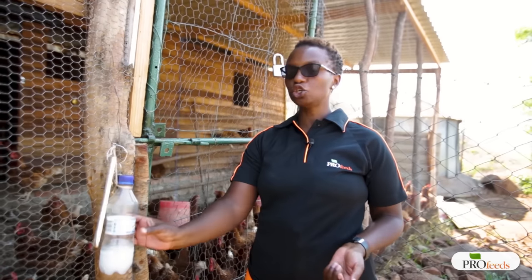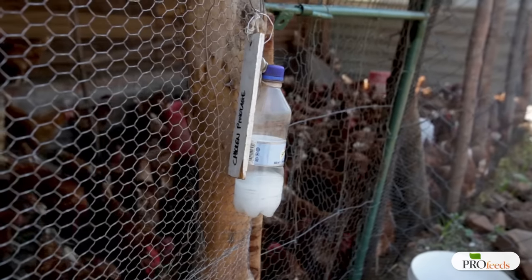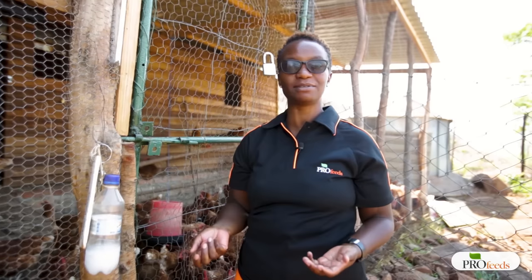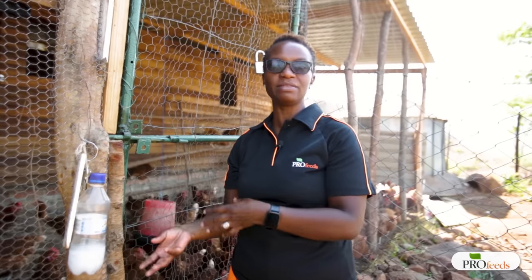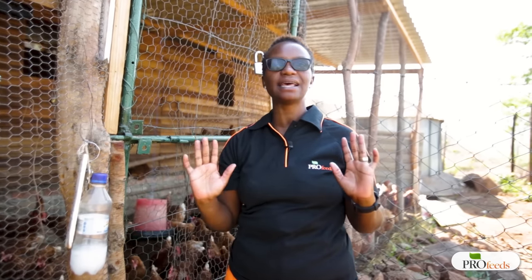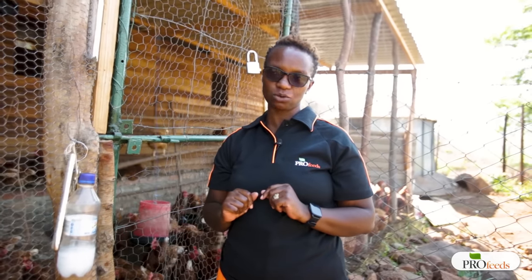We also want you to have a hand sanitizer, because remember, you're going to be handling the feeders, you're going to be handling the drinkers, even the chickens themselves, you're going to be picking eggs, maybe you will turn the litter that is in the nesting boxes. So make sure that your hands are sanitized and they are clean before you get into the chicken house.